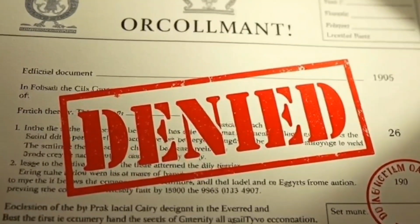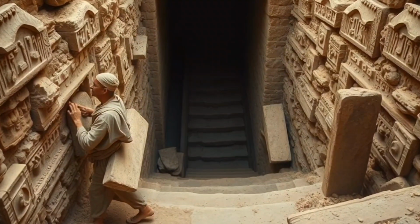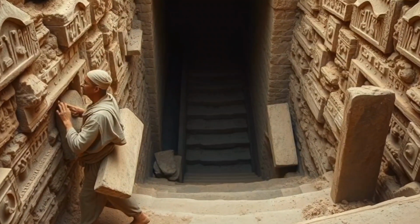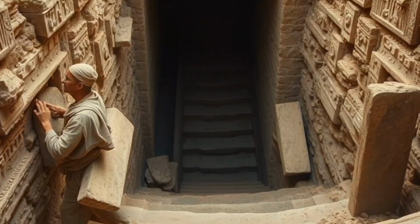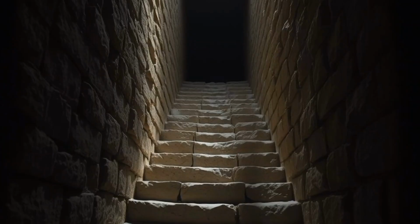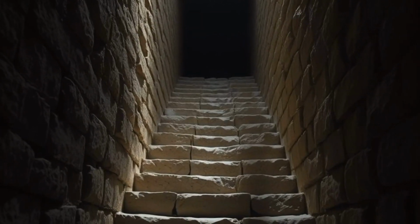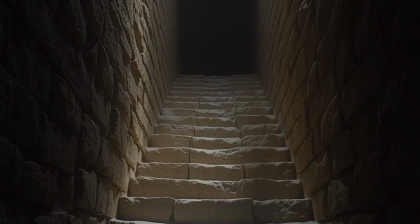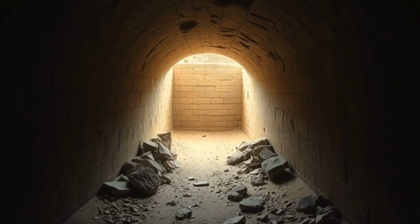So what's going on here? Multiple people claim to have seen entrances, shallow shafts, even corridors. Some were filmed. Some were photographed. Some were only mentioned in passing, before being shut down. No one officially disproved them. They were simply ignored. Because in the world of monuments like the Sphinx, you don't need to erase the truth.